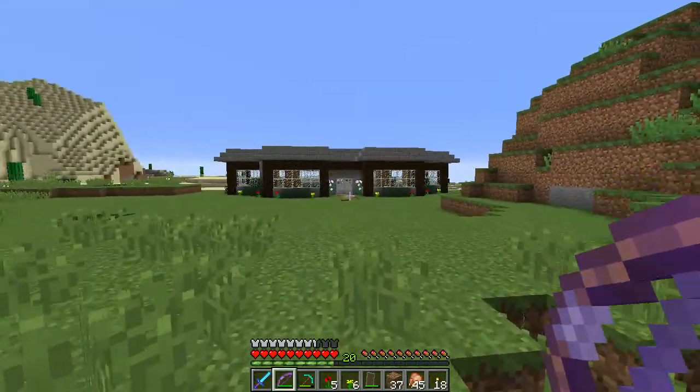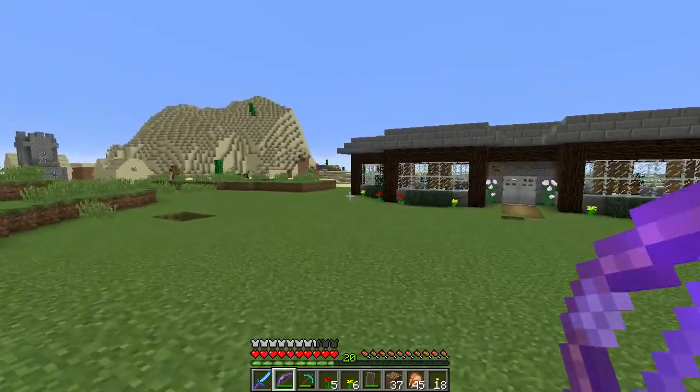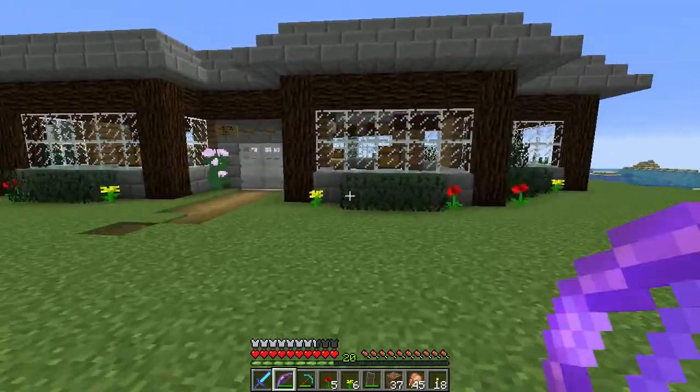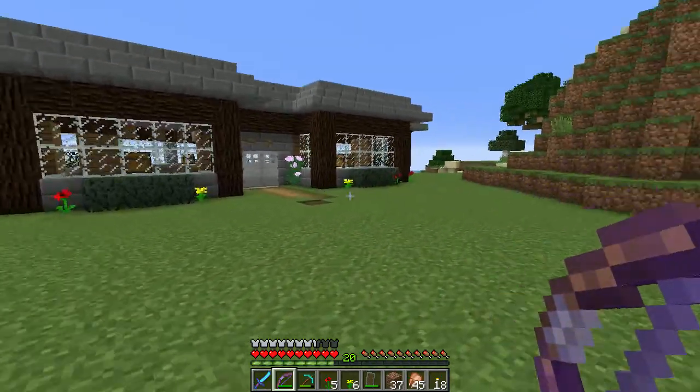So I think it looks pretty good. Maybe the flowers, I don't know. I'm not very aesthetically pleasing. I don't know what the word would be for that, but I'm not really good with making things look super good. But I'm happy with it.